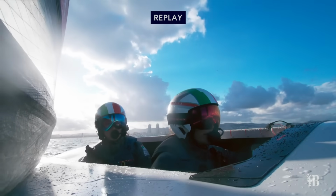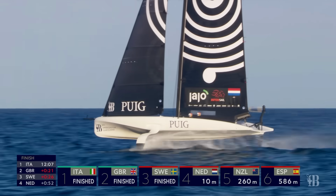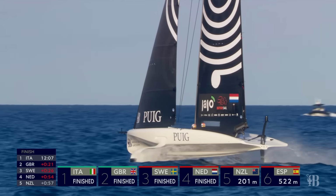They call that the backward high five, but they've done it again. They have done it again, and they are looking good. In comes Yacht Team Dutch Sail. The second of the invited teams comes through.